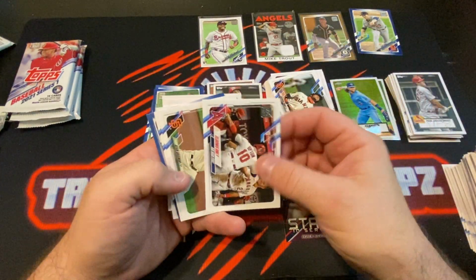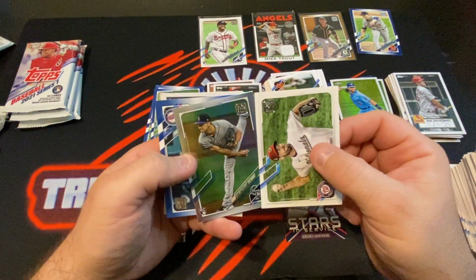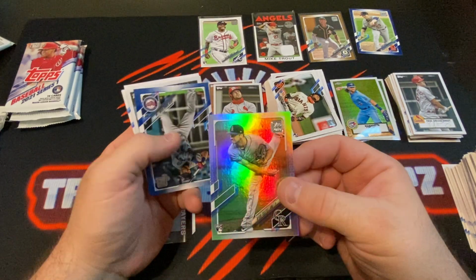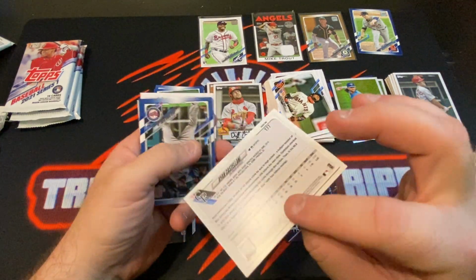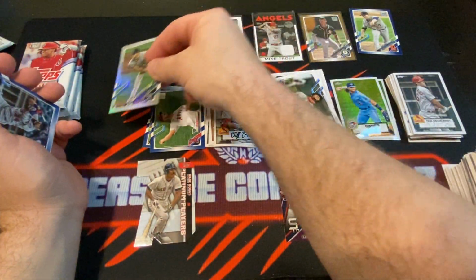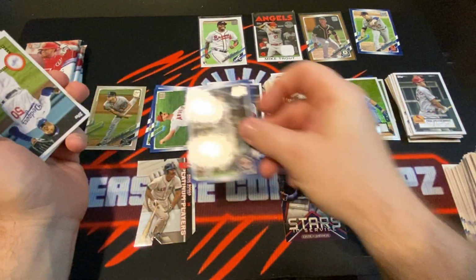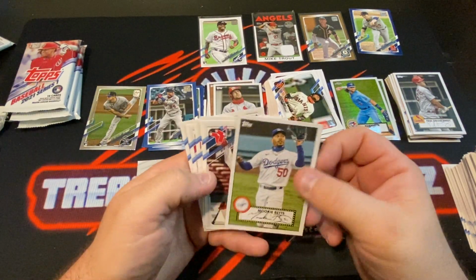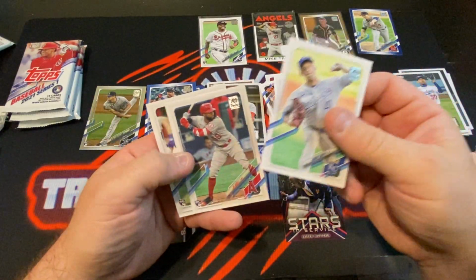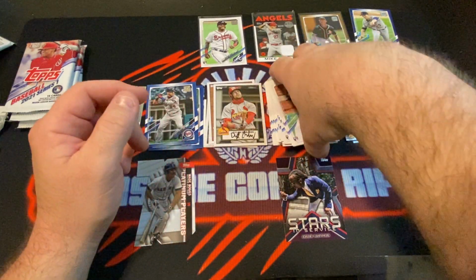Chadwick Tromp, rookie. What we got here? Oh, here we go. Ryan Castellani, silver foil. Rookie card. That is pretty sweet. Then we got a Josh Donaldson, blue parallel. Mookie Betts on that 52 design. Robbie Dalbec. Joe Adell. Tyler Stevenson. And Eddie Alvarez. Rookie cards.